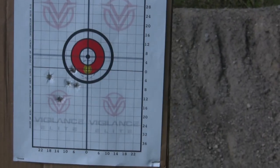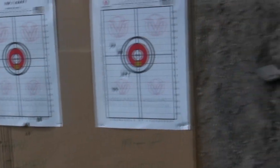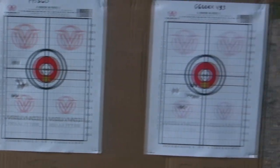And then there is your Glock 43. So your Shield and APX carry groups are bigger, and they're a little less accurate as well. You're definitely better with the 365 and the 43, at least with the flush fit mag, right? Yep. So let's try the extended and see how that goes.